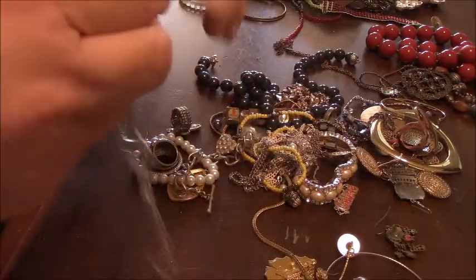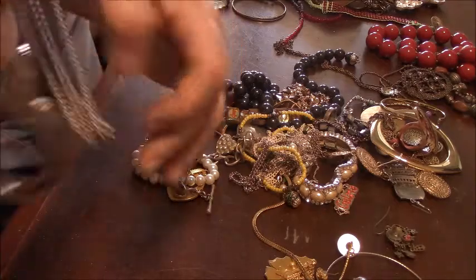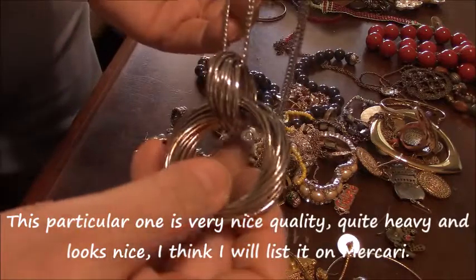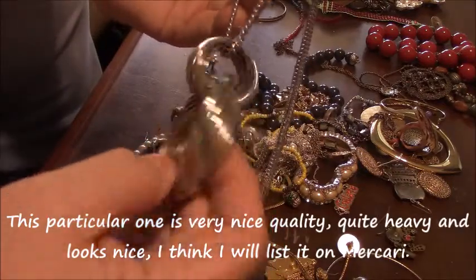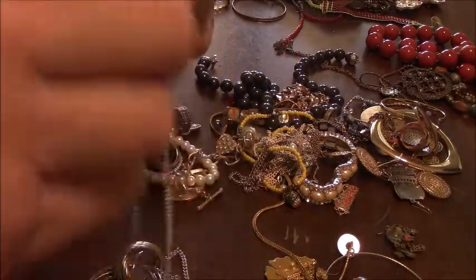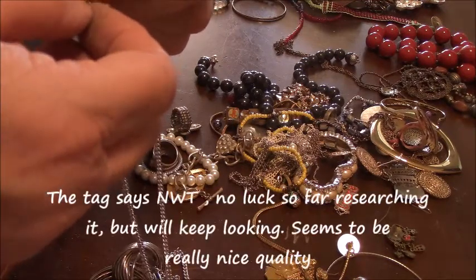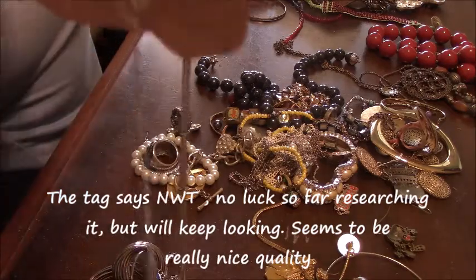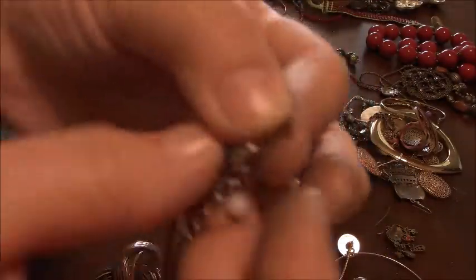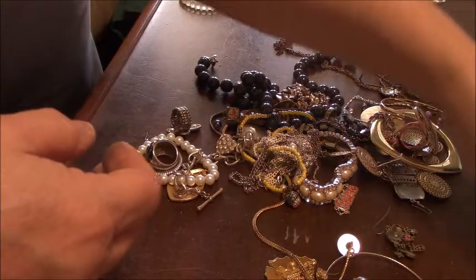Oh, wow. I see these from time to time. In fact, I've gotten quite a few of this type of jewelry. This is actually nice quality. Let's see. It actually has a small tag. Looks like NWT. See if I can get it to show up. I don't think so. NWT. It's very nice quality. So we'll definitely check that piece out.